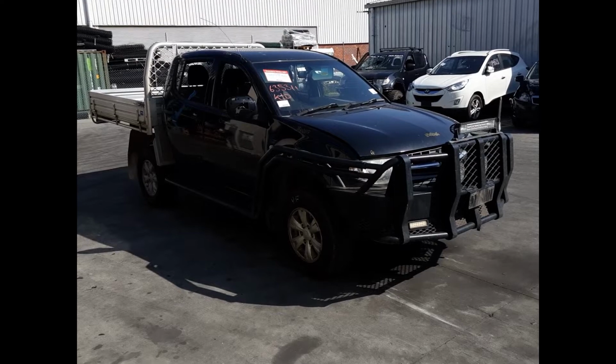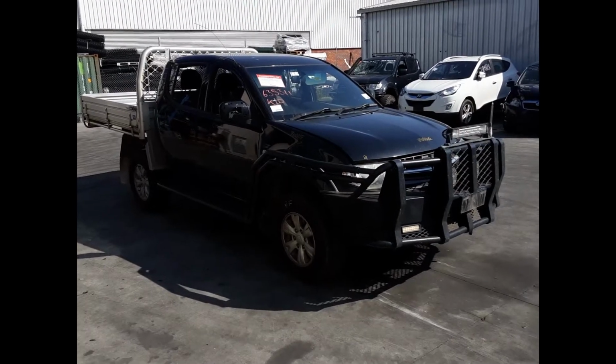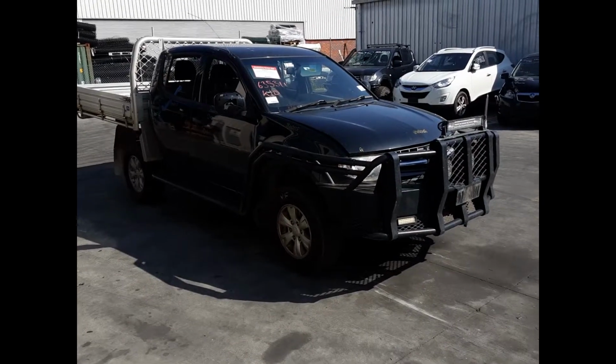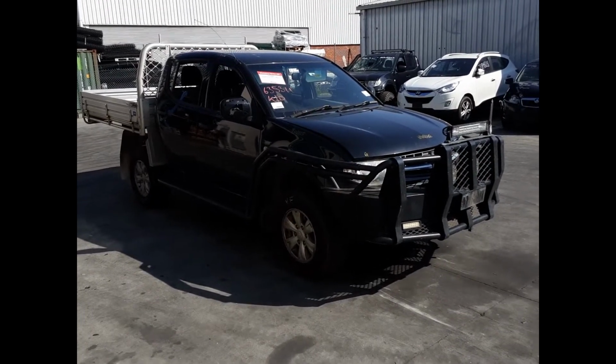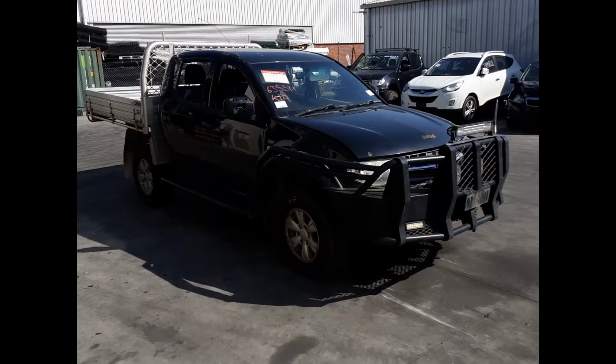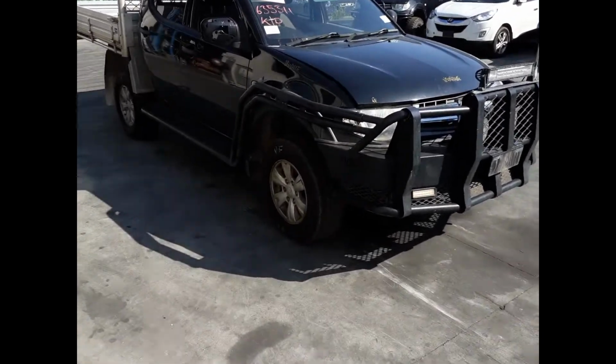Hi, this is Chris from Total Parts Plus, and today we have a 2013 Mitsubishi Triton GLX dual cab ute, stock reference number 5188. The shape runs from the 8th month 2009 through to the 4th month 2015. There's a 4D56 2.5 litre 4-cylinder turbo diesel engine backed by a 5-speed manual 4-wheel drive transmission.